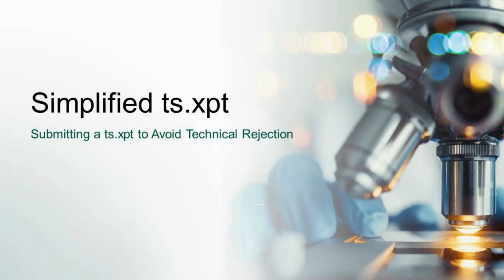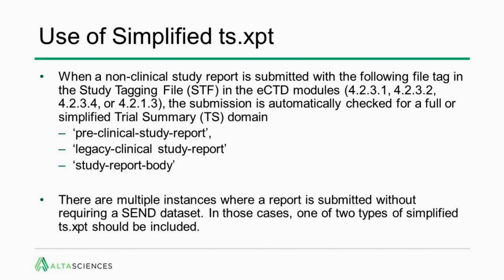Now I would like to move on and discuss the use of simplified ts.XPT files. The ECTD system automatically checks submissions for trial summary, or ts.XPT files, when any of the following tags are used: preclinical study report, legacy clinical study report, or study report body. The ECTD modules that this applies to are seen in the slide.